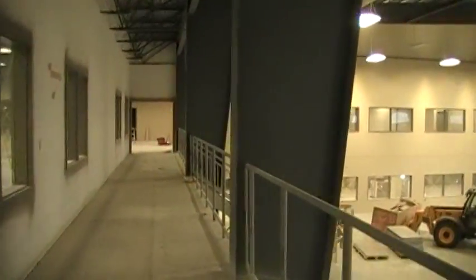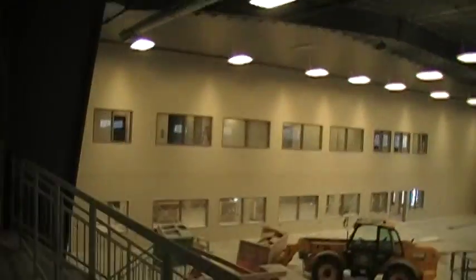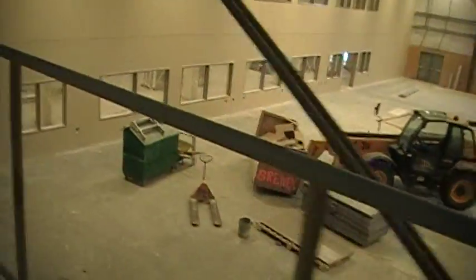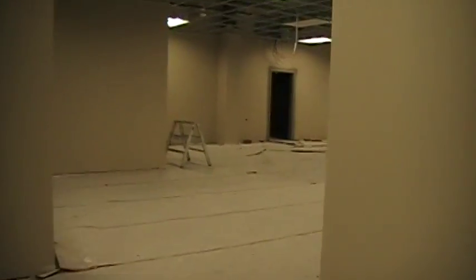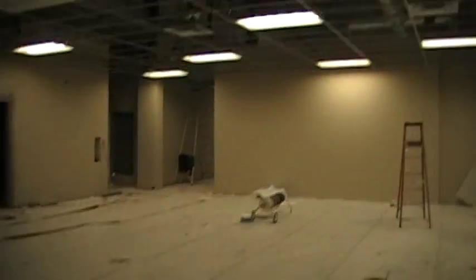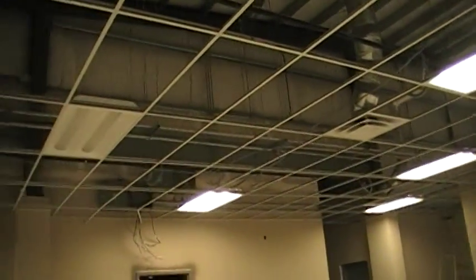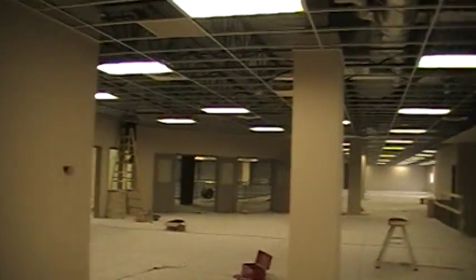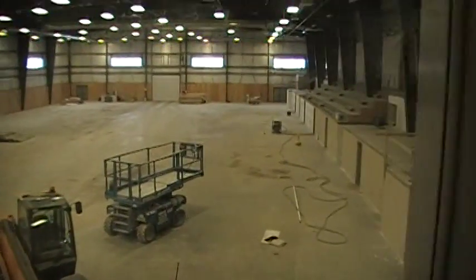Okay, we'll just go down and look at the two rooms that have been built. Just some more railings that need to go in. We've got railings that go along the edge here with glass paneling. Lots of cable. Looking back down second level, which will be coming along. A peek into the field house from second level.